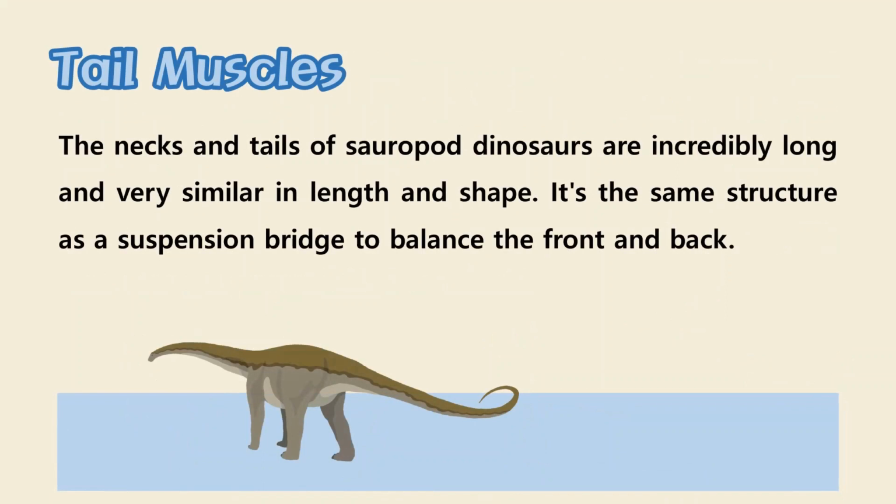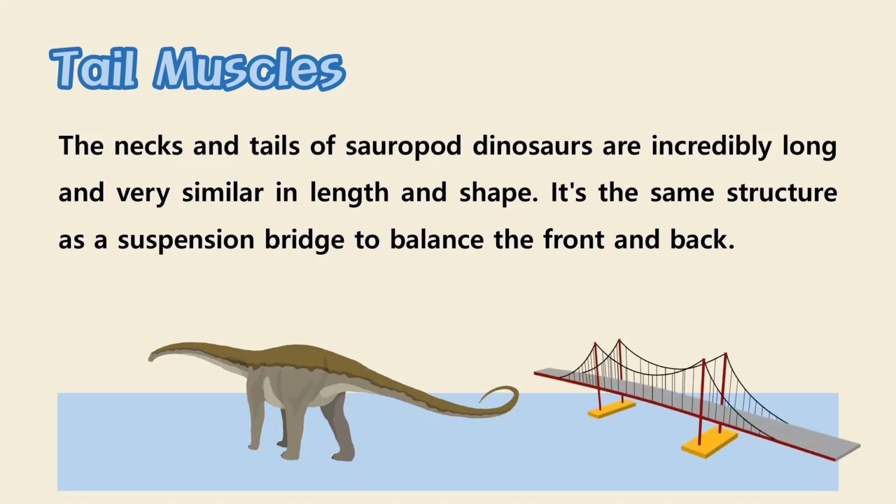Tail muscles. The necks and tails of theropod dinosaurs are incredibly long and very similar in length and shape. It's the same structure as a suspension bridge to balance the front and back.